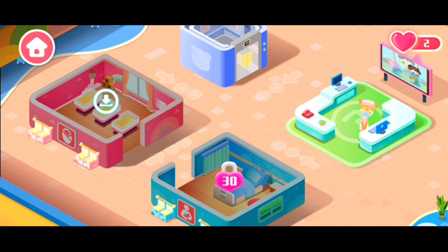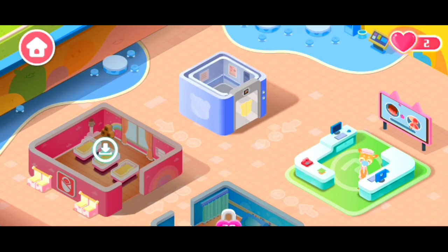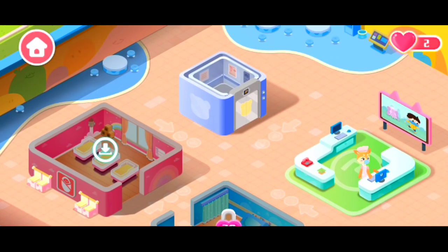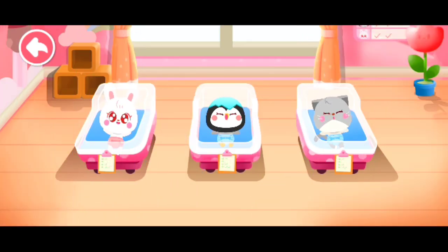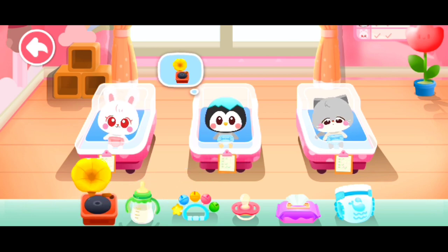Get hearts from taking care of the baby. Then you can unlock the maternity ward to help mama give birth. Neonatal unit. The cute babies need your care. The baby needs this. Take it to the baby.